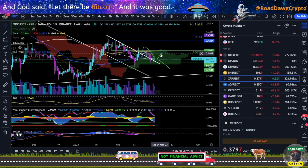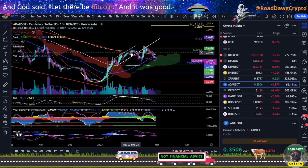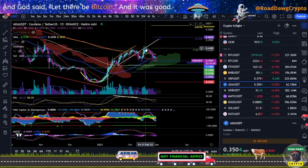So good chance we could get a bounce here. Watch that carefully. Now for Cardano, as we suggested last week, when it broke market structure, that was a perfect time to get out. Now the price would come down, hit our measured move target about 34 cents before coming back up to retest this at the 41 cent area, getting rejected off that trend line as it usually happens, even though it made a higher high and looked bullish.